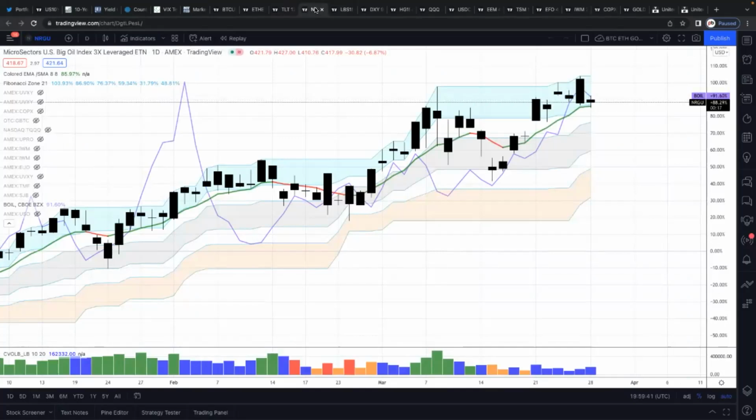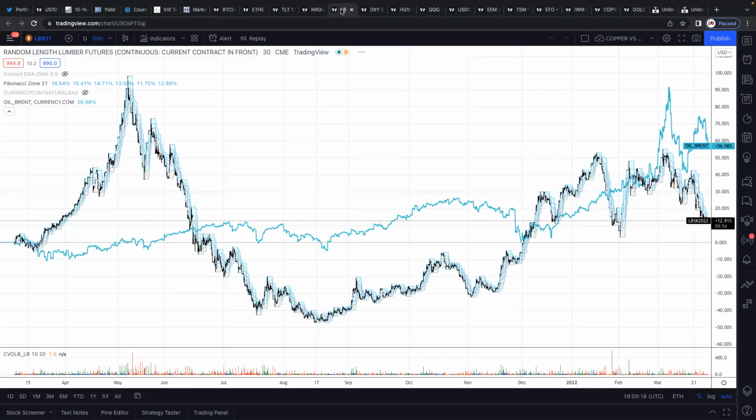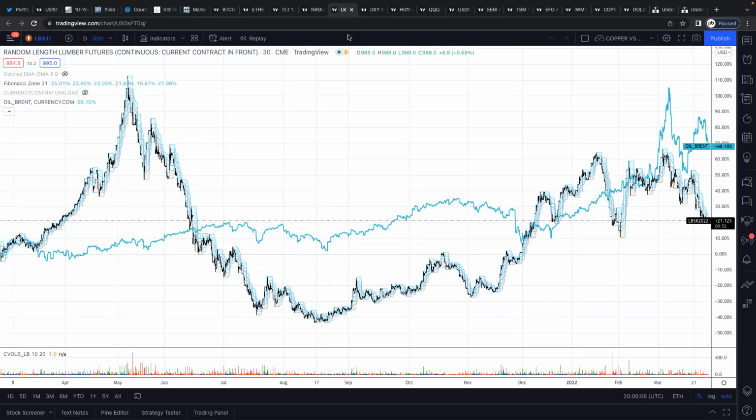Here's our two energy plays we like, BOIL and NRGU. And so BOIL's caught up to NRGU. We sold NRGU for a nice gain and rotated into BOIL. And I do think we'll be holding BOIL for a few more weeks, most likely, unless there's some sort of breakthrough in the conflict in Europe, which again does not seem to be moments away, to say the least.